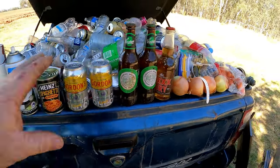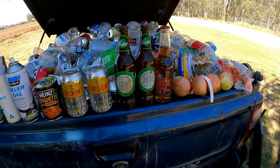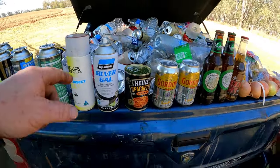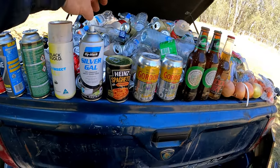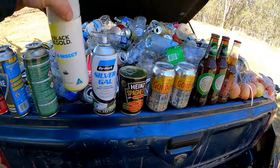They do need a wash. We take them home, we sterilize them, and we bleach them and that sort of thing, so that there's no germs on those. A tin of spaghetti, Heinz spaghetti. Now this can of spray paint here is full. It's probably only got a blocked nozzle. Black and gold fly spray there.